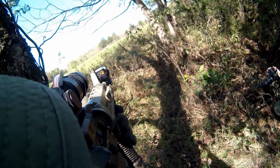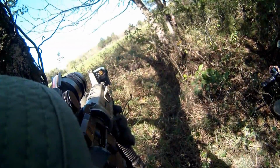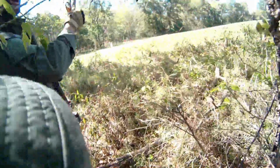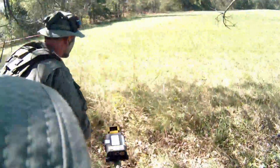They're going to set up in that tree line across there. Hey, we need to push across. We're going to go right now, Braylon. Yep, that's exactly right. Let's go. Moving. Bravo's going across right here, right now. Let's go across right now, yeah. Let's go.